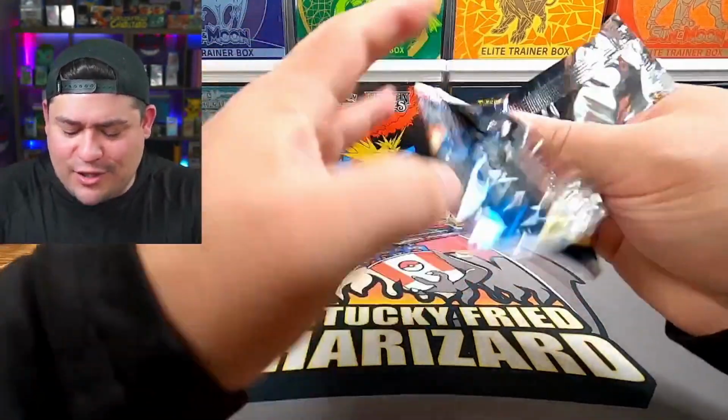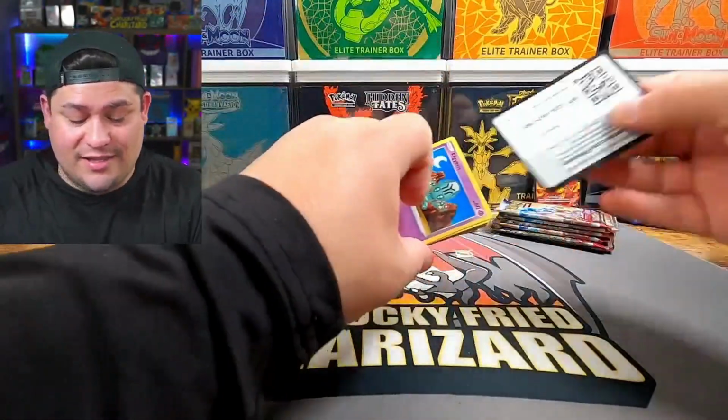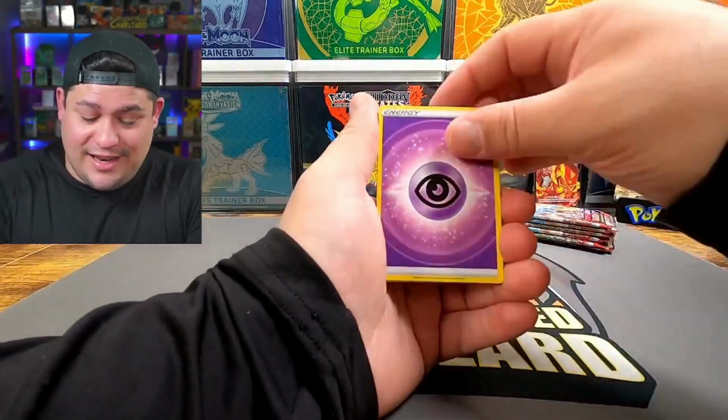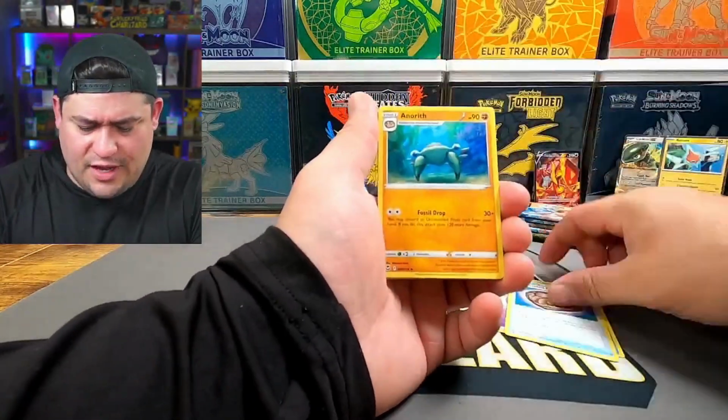Box opening. This is the box opening, guys. This is not the regular packs. But so far, because of that hit, we have done better than the 10 hits. So let's get it. Glalie. What does that look like? Oh, that's way off centered. Anorith.